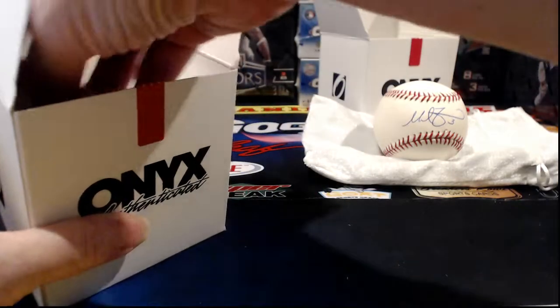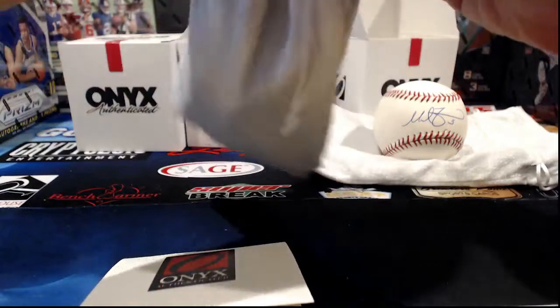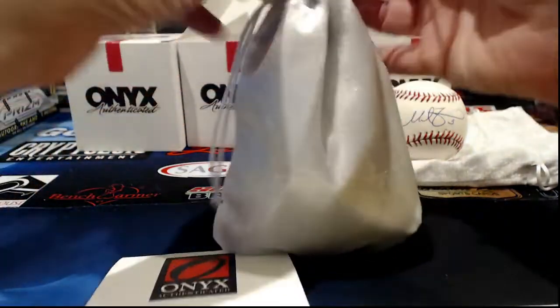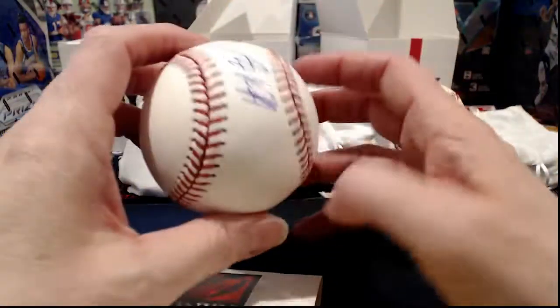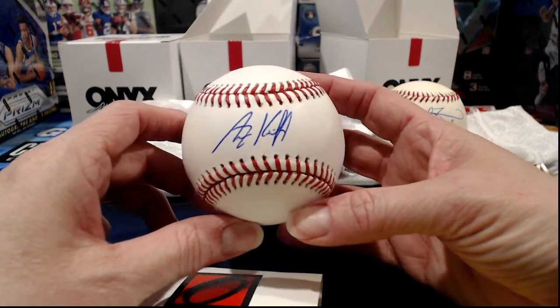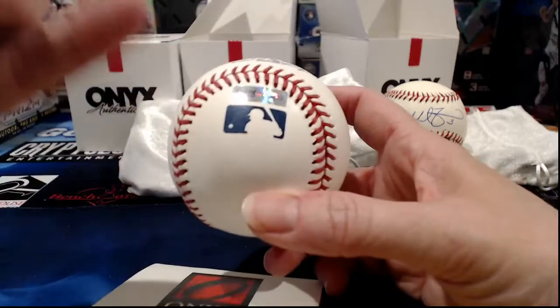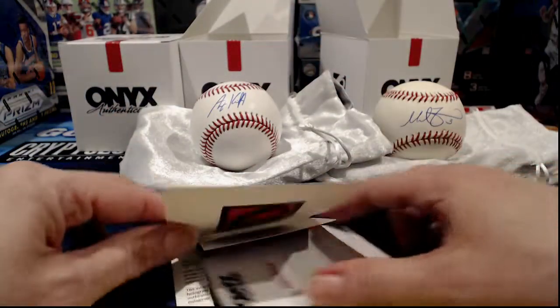All right, now moving on to ball number 2 here. Let's see if I can get it out of here, right? Like some of them they tie, some of them they don't. Come on, baseball, work with me here. Well, something with an A and a K, right? That's what it looks like to me. Yeah. It is dual authenticated JSA and Onyx. Maybe Kirilloff, could it be, you think?